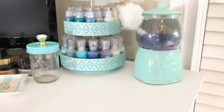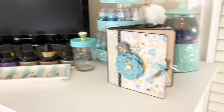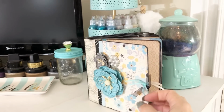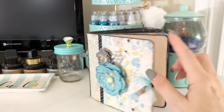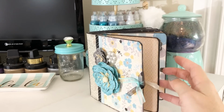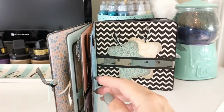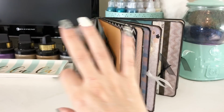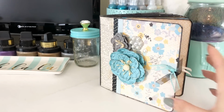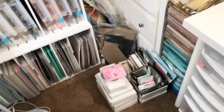And then I think this might have been the first book I made. And this was using a kid's, what are they called? Board books, I think. And I just covered it. I colored the edges with a black marker, and then I covered it. I'm pretty sure this was my very first one. But I still love it because it's art. It's cute to me. I don't care. I like it.